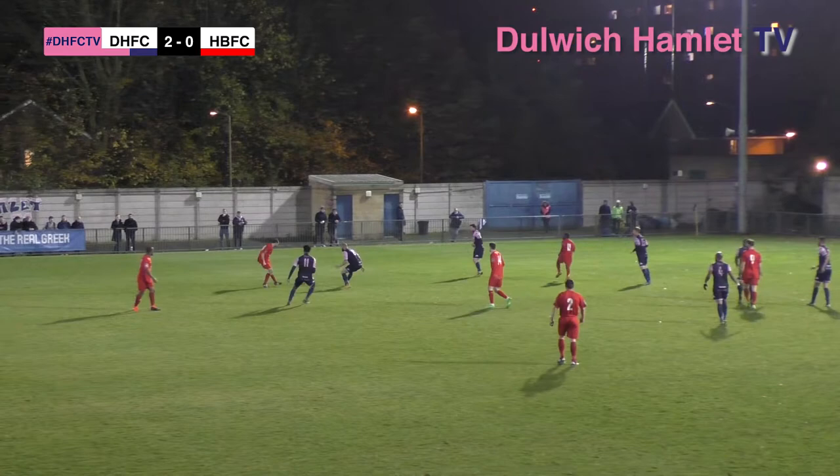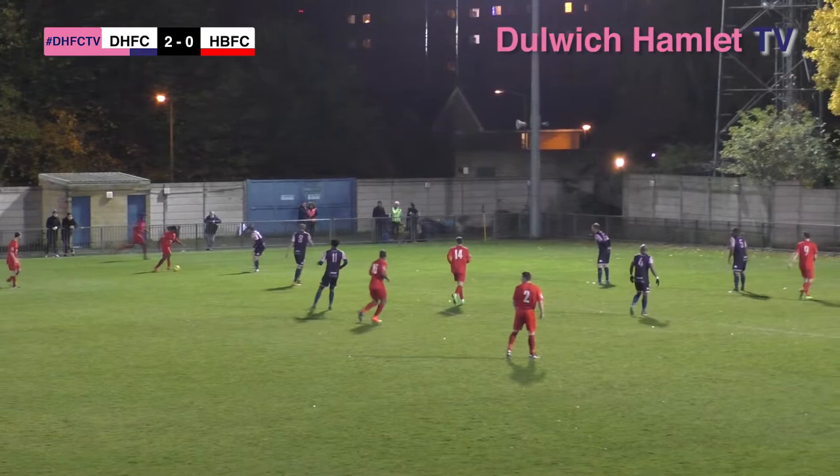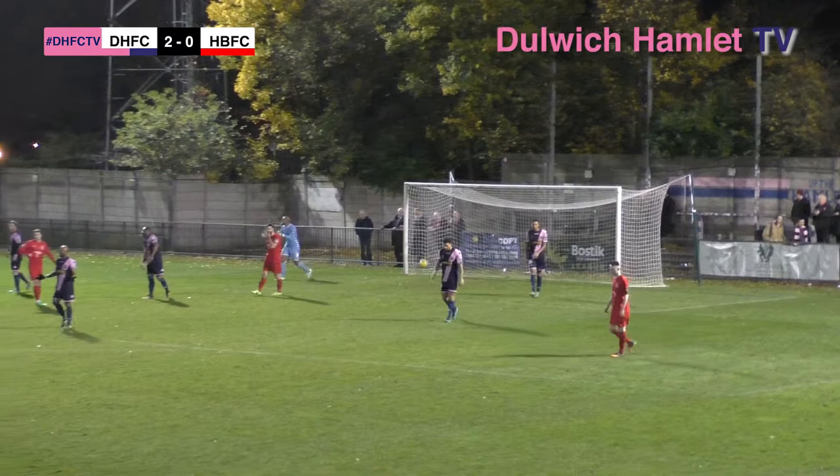There goes Kabba. Sorganiel on the outside. Kabba's found some space going infield. Unlike his earlier shot, this won't pose any trouble.